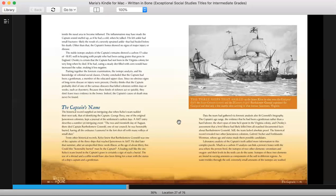Still, the team lacked absolute proof. The historical record revealed two other Jamestown colonists, Gabriel Archer and Fernando Weinman, whose age and status made them possible candidates.